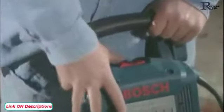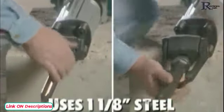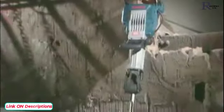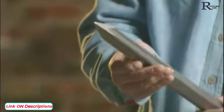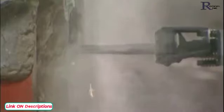Jack was designed with the user in mind. A well-placed lock-on switch prevents unintentional shutoff, while a two-way tool holder makes it compatible with 1.125" standard and air tool steel. Jack even comes with a revolutionary new star point chisel from Bosch. Self-sharpening, so one piece stays sharper longer. More work, less cost, more money in your pocket.